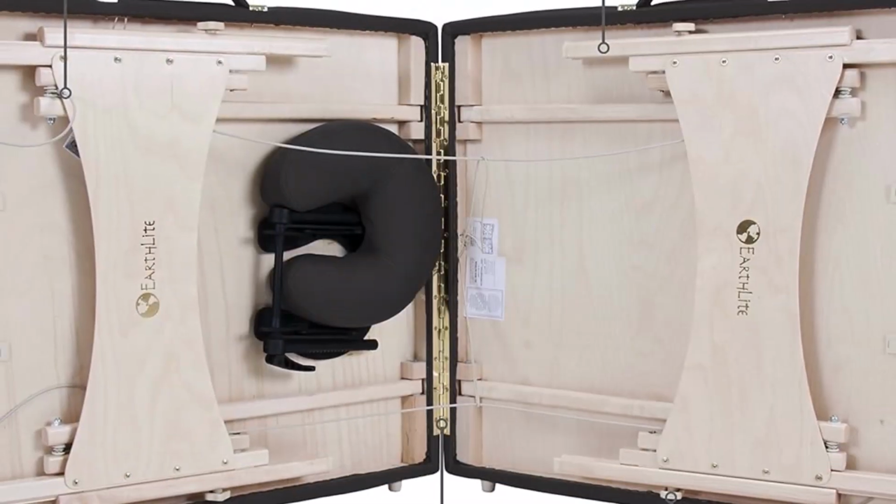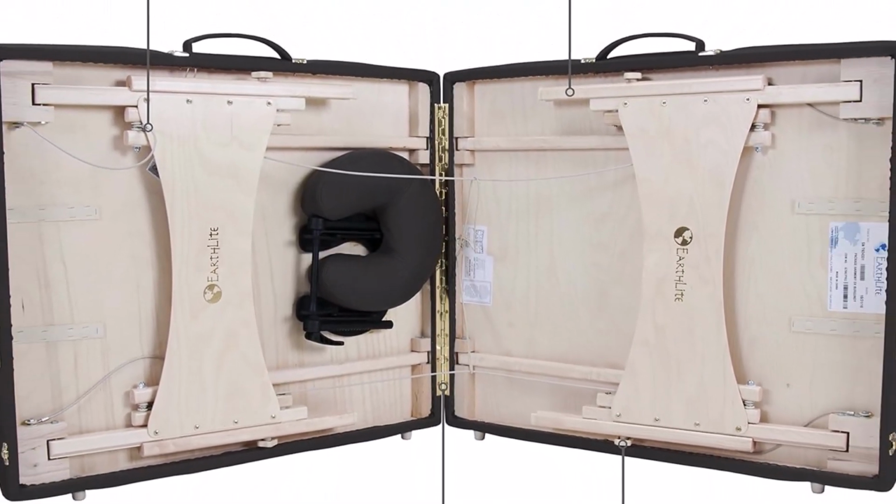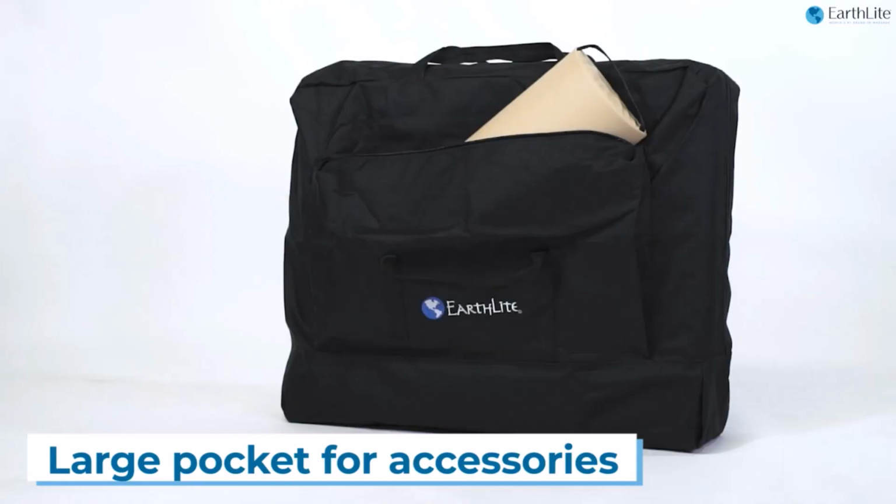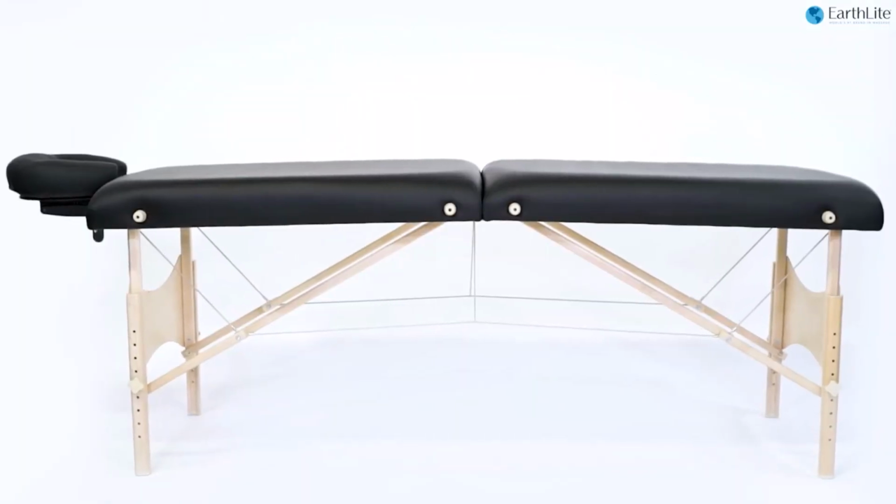What we like about it: very sturdy and well-crafted. Super comfortable with thick padding. Easy to transport with a carry case. What we don't like about it: height adjustment may be difficult.